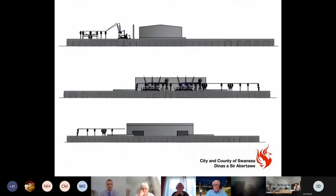So the top elevation is a view looking north with the transformers on the left hand side, the energy storage building in the centre, and the rest is the batteries and inverters, which would be behind the fencing. The middle is a view looking east with the transformers in the foreground and the building in the background. And the bottom is the opposite side view with the building in the foreground, and then you've got the transformers over the top. The site would be enclosed in 3.4 metre high fencing as well.